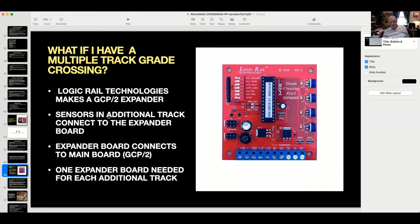And you have to put sensors in your second track. In other words, if you have two tracks, you hook up one track the way we just talked about with the GCP2, and then you have to put another set of detectors in the rails of the second track, and you hook them up to this expander board. The expander board will connect to the main board. It's sort of like a slave to the main board. So one expander board is needed for each additional track. So if you have a 4-track crossing, you would need a bunch of these.